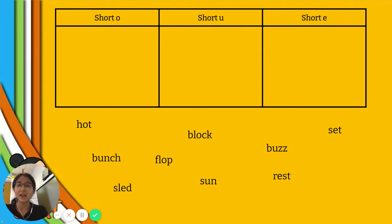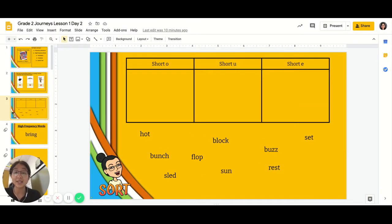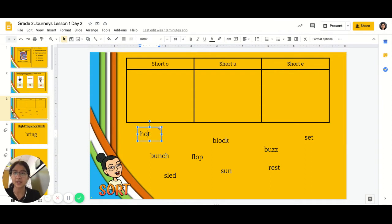All right, here is a practice that we will do together, and it's called sorting. We will sort these words into the correct columns. Let's start with the first one. I'll do this one for you. This word is hot. Ha, ah. That has the short O sound. I'm going to go ahead and drag it up here. Awesome. Let's try the next one.